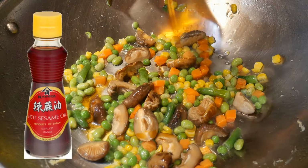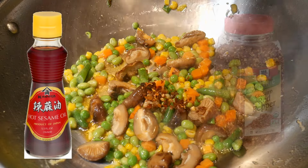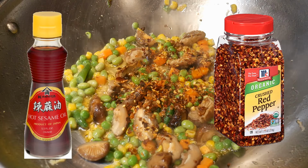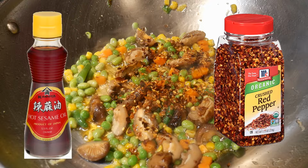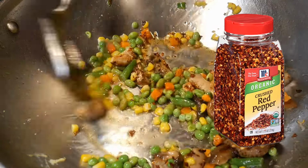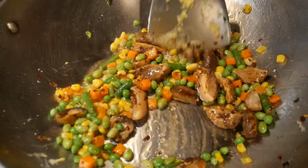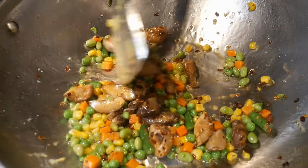Now, next, I'm going to season the dish first with some sesame oil. Now, this sesame oil contains a hot chili oil, and I also added some hot chili pepper flakes. Now, I decided that I'm going to cook this prep meal with a spicy flavor to it, and this will make the dish more interesting, particularly when it goes with the tofu. And one great thing about tofu is that it normally is very bland in flavor. And most people actually do not like tofu.